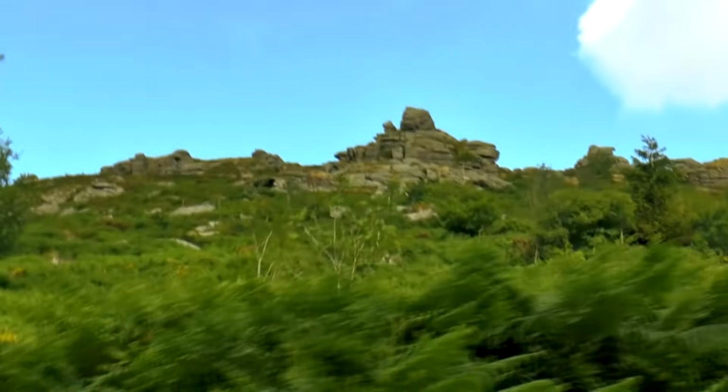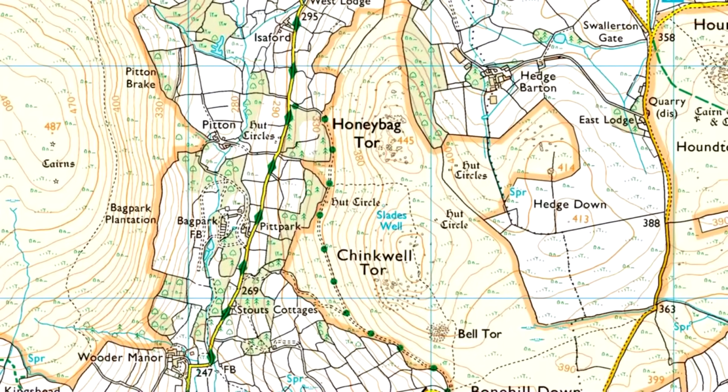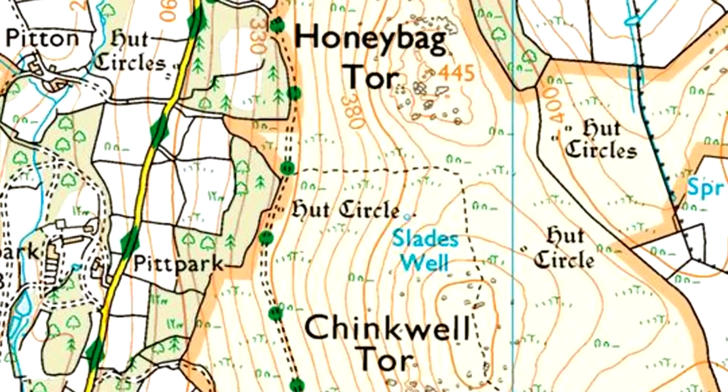Well, that's where we've got to get up there, but it's looking a bit ferny. There should be a little track somewhere in between Honeybag Tor and Chinkwell, which is the next one. Keep our eyes peeled for that.